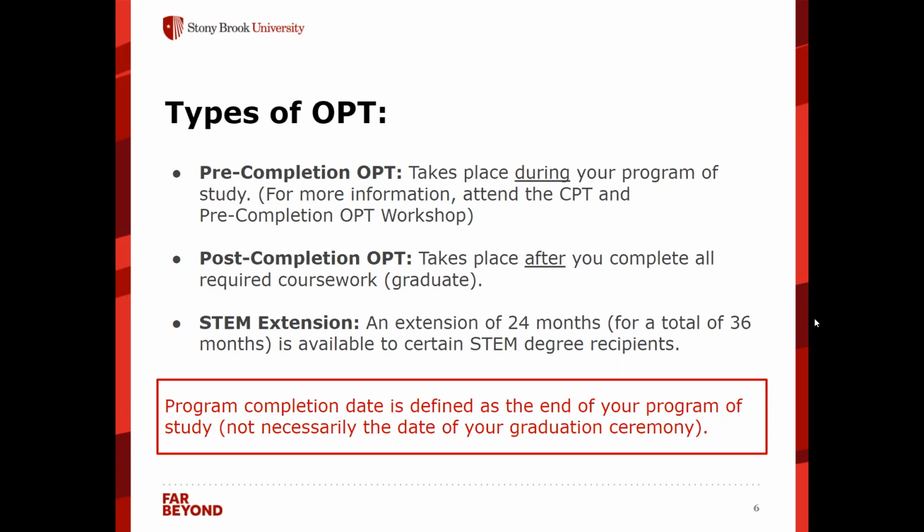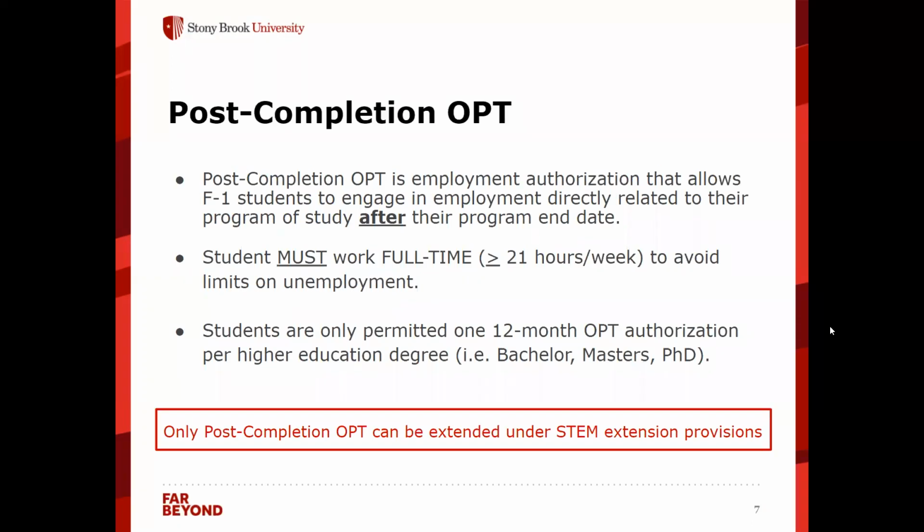Program completion date is defined as the end date of your program of study, and it's not necessarily the same as your graduation ceremony. So today we're really going to talk about post-completion OPT. This is after your program end date or after you graduate. So this allows students to engage in employment directly related to their program of study after the program end date on their I-20. Students must work full-time, which for immigration purposes is 21 hours or more, to avoid unemployment.